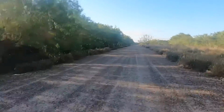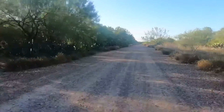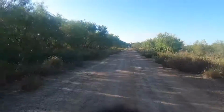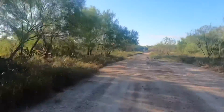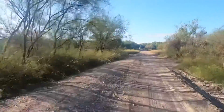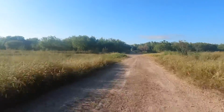Anyway, so this is a dirt path. It actually has an uphill toward the end, but we turn off the path before then. This is actually a really nice area. I've seen javelina out here before, and there are wild snakes in this area, for those wondering, including rattlers.